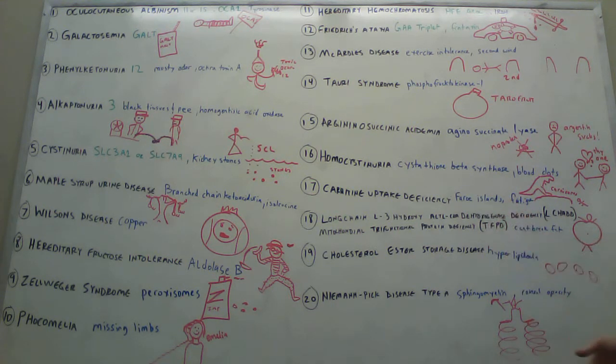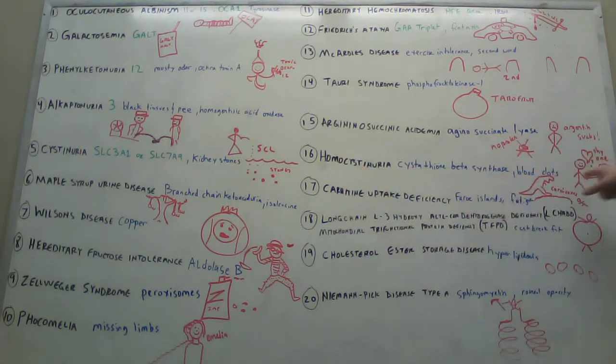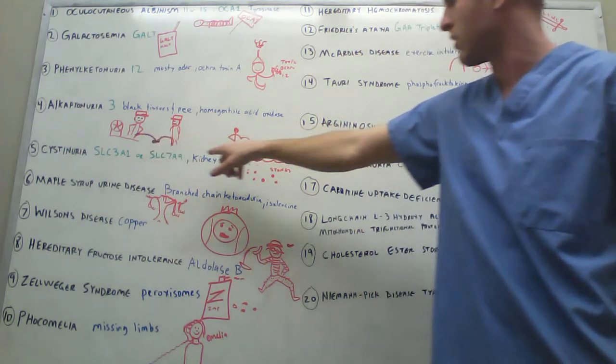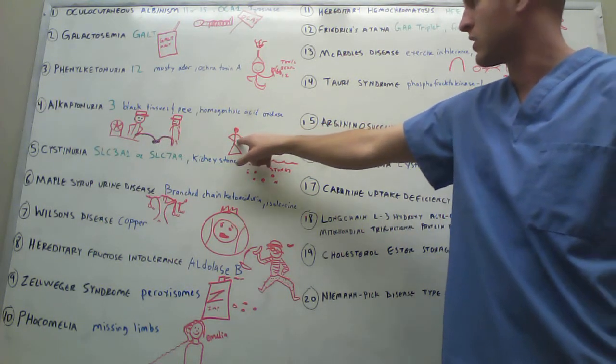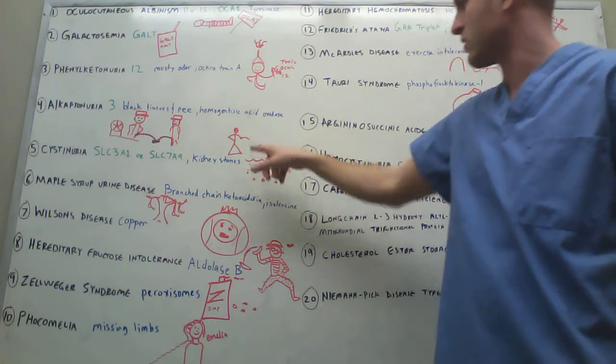Okay, next is homocystinuria. So for this one, what I came up with, here it is. So this has blood clots and cystathionine beta synthase. You don't want to get this one confused with this one, the cystinuria, where she's throwing her kidney stones. Cystinuria is throwing her kidney stones in there.